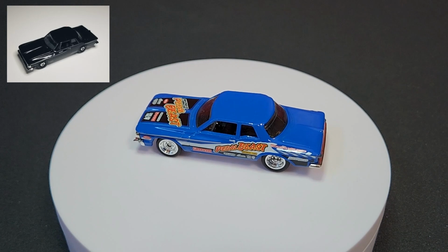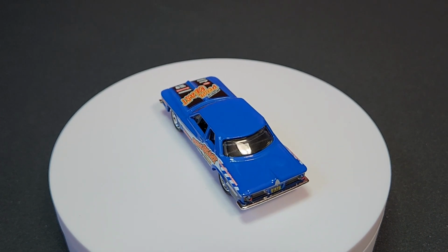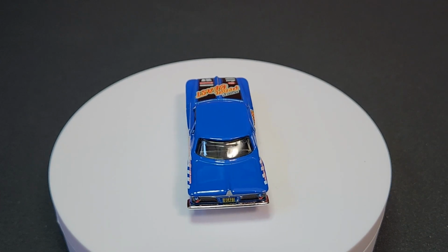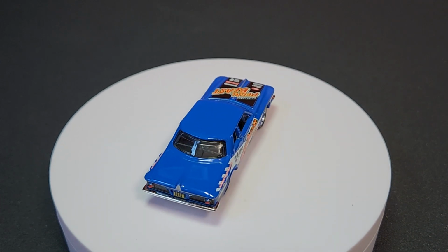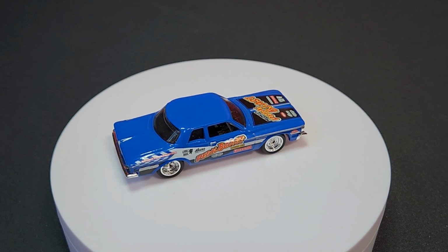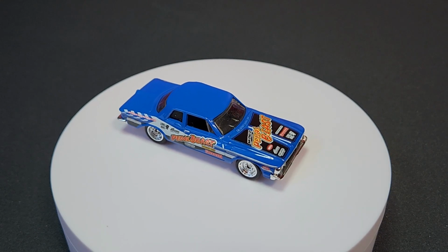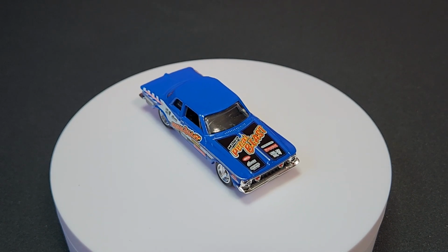So this is our Savoy. This was a new casting in 2021. Saw it already in 2022. Now we get to see it in a premium deco. Gloss blue looks really, really good. It has full tampo on the front, sides, hood, sides, front, and rear. Does have a super chrome base.